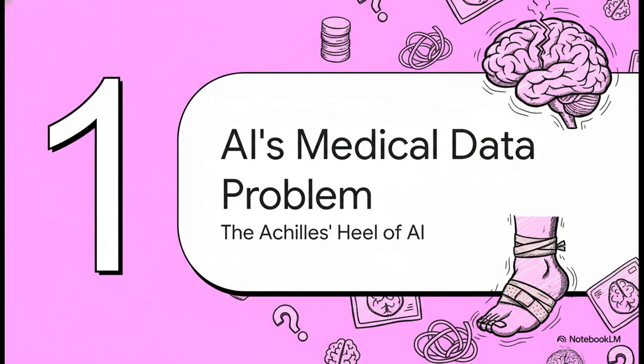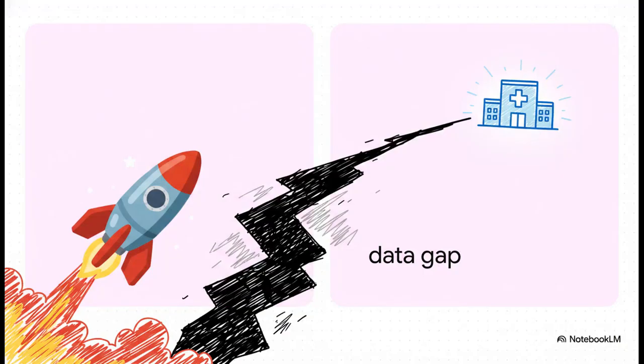Okay, so to really get why BrainIAC is such a big deal, we first have to understand the problem it was designed to solve. And it's a huge one. You could even call it the Achilles heel of medical AI. So on the one hand, everyone sees the amazing potential of AI in medicine, right? It could completely transform how we diagnose and treat brain diseases. But on the other hand, there's this harsh reality. Getting the labeled data to train these AIs is just incredibly hard. It's expensive, it takes forever for doctors to do, and for those rare diseases we talked about, the data might not even exist. This gap has been a massive roadblock for the whole field.